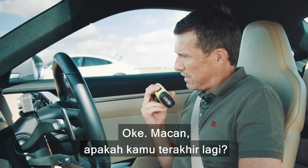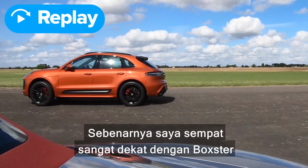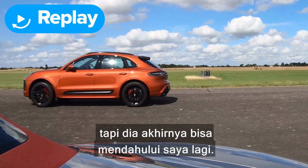Okay, and then Macan, were you last again? Well, I was actually really close to the Boxster for a while, but as with most things in life, it's the hope that kills you.